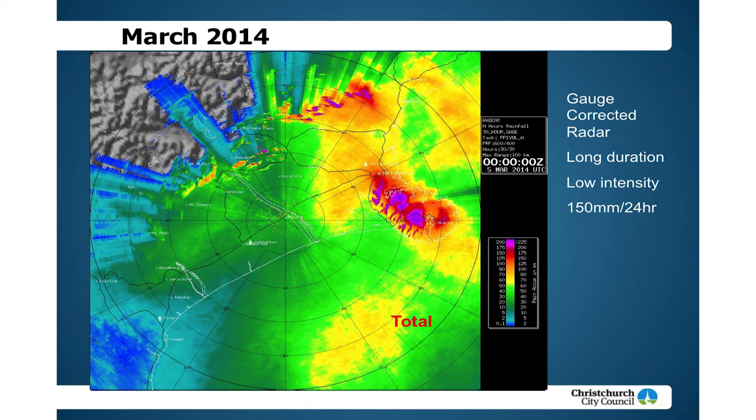than there was on the Styx River catchment, for example. And we saw that in the flooding response, and the Heathcote responded a lot more than the Styx River. So in any given event, there's a lot of spatial variability in rainfall and the intensity in rainfall as well, and the catchment responds in different ways to this rainfall.